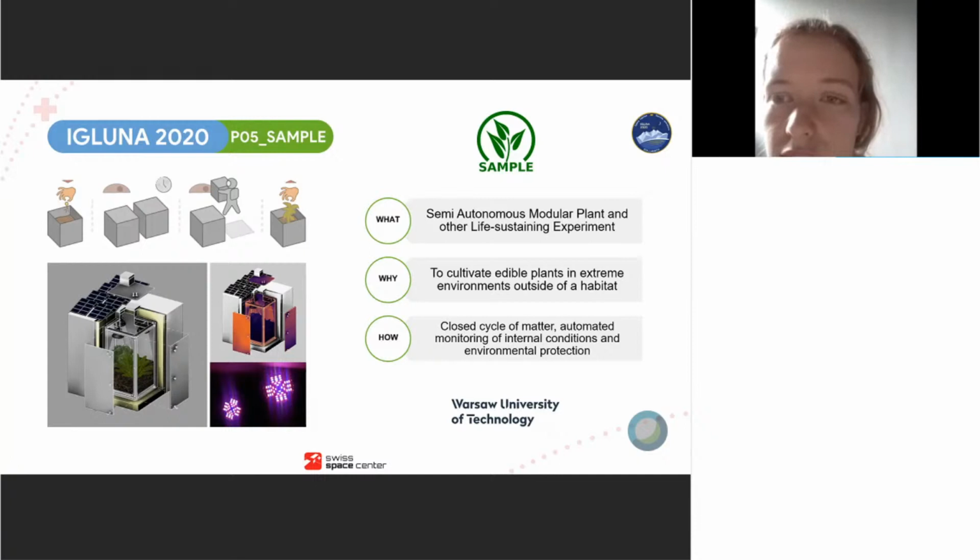To achieve this, we had to plan for strong environmental protection, especially thermal. Additionally, in order to have as high autonomy as possible, and for the module to be low maintenance, we designed a closed cycle of matter inside the module and automated monitoring of the internal environment.